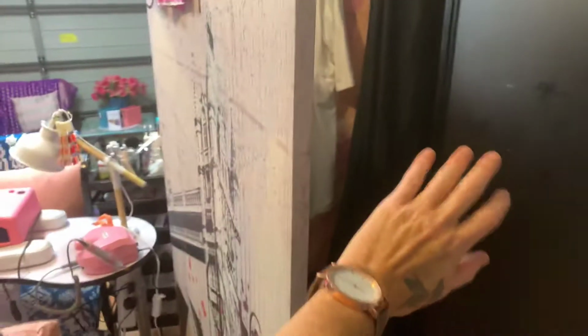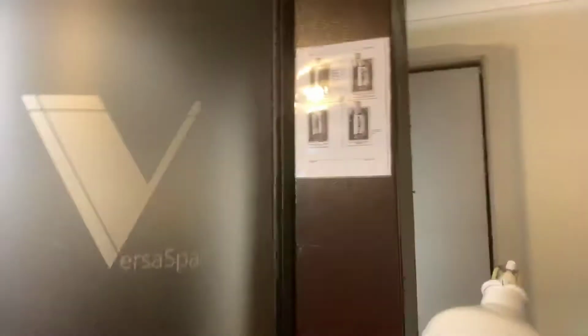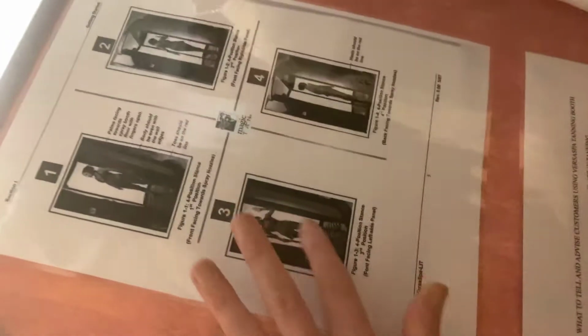As I'm very white, I'm actually due to get my tan done. I've got a little bit of tan left, but that's fading quite quickly. It's been a good couple of weeks, so I'm due to have another one. So again, that's just some VersaSpa positions. I also have another one over here, so when you're in the machine, if you forget, you can have a look. I don't really like these pictures too much because they're quite dark printed.